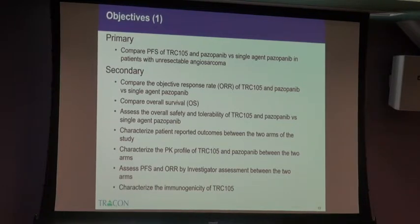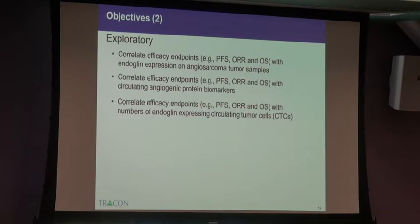So just to formally go through the objectives, PFS is the key primary objective. OS, overall response rate, are key secondary efficacy endpoints, and they're kind of the standard. Safety tolerability, we'll be looking at some PK. We'll be looking at patient-reported outcomes and immunogenicity of the antibodies you might expect. In terms of exploratory endpoints, we'll be looking at endocrine expression on our angiosarcoma tumor specimens. Some have higher expression than others. Maybe that will correlate with activity. We look at circulating tumor biomarkers to see if there's something that might be predictive of activity, and also circulating tumor cells to see if that also might predict activity, which is exploratory analysis.